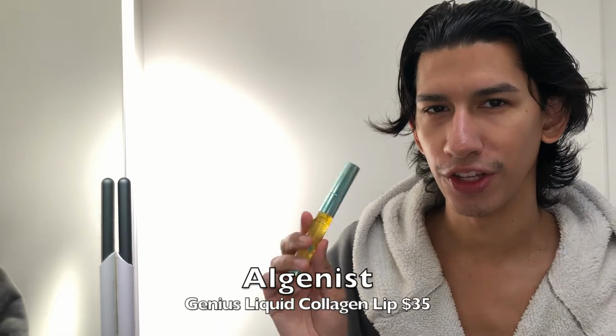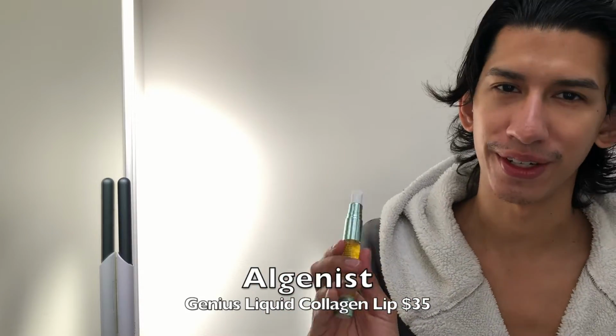Okay, now onto these dry, crusty lips. I'm gonna go in with the Algenist Genius Liquid Collagen Lip. I can never twist this after using oils because it just slips. Oh, look, I got it.